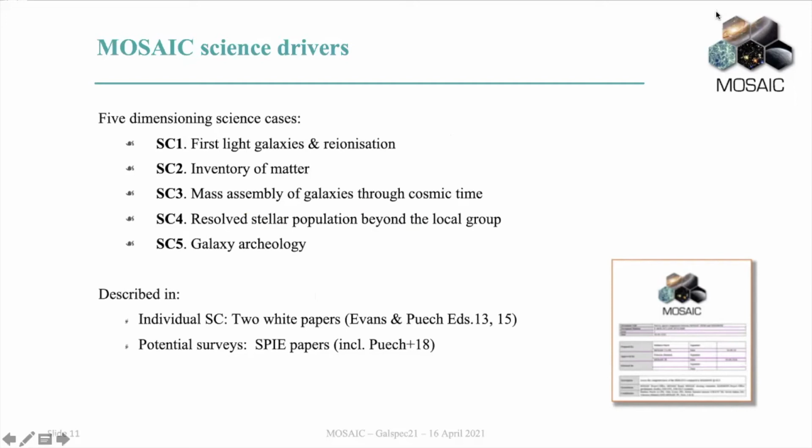Then there is the inventory of matter, mass assembly of galaxies through cosmic time, stellar populations beyond the Local Group, and galaxy evolution. To these five science cases, we are also now adding something new about transients, and all of this is actually described, but there are also some papers on potential surveys.